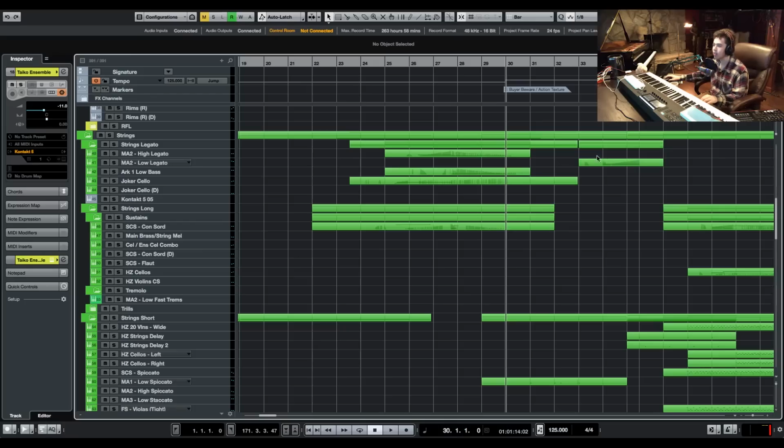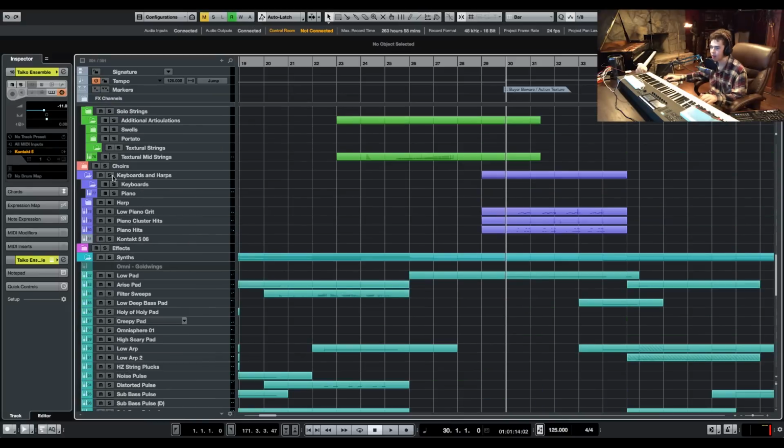So that's just a little sort of ramble on that. But let's just go into what we have in the piano section.